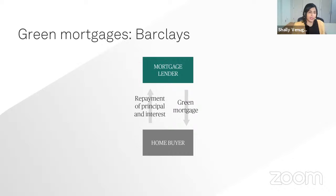There's another variation of this arrangement where the mortgage is bundled with a renovation loan. So an existing mortgage would come with a green renovation loan, and that could have favorable terms on the interest rate for a short period, or there could be more leniency on measuring the amount or the maximum loan size that the customer could take on.